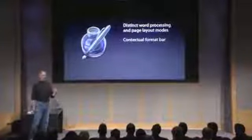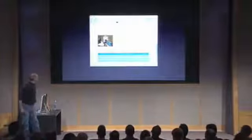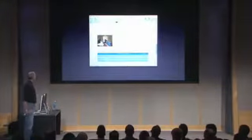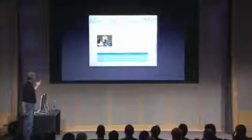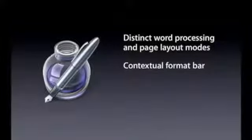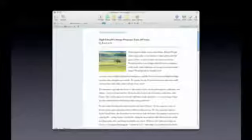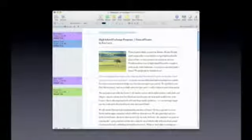We've also put a contextual format bar in so that when you select something if you want, you can get a contextual format bar, in this case, for text, or as an example, a photo, or a table, whatever you want, a contextual format bar. We've also built in change tracking. A lot of requests for this, and it's compatible with, when you load a Word document, it's compatible with all that as well. And so you can get full change tracking in your Pages documents, which is really nice.